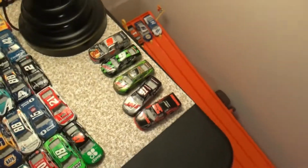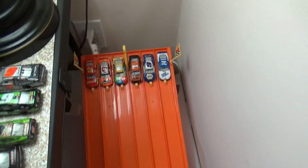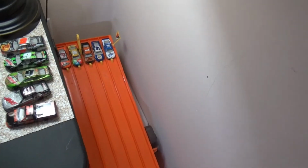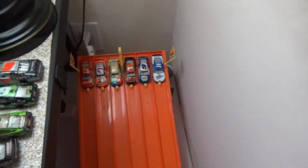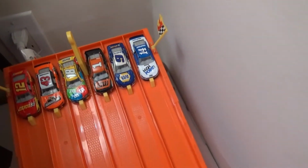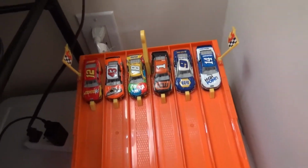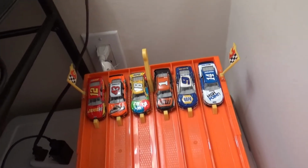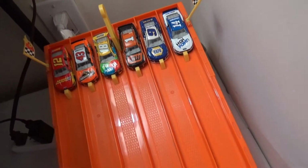Chase Elliott in the number 24 Hooters Chevy Silverado is going to move on to the next round. Alright, we got Chase Briscoe in the number 14 Highpoint.com, Chase Elliott in the number 9 Napa, Kurt Busch, the Busch Brothers in the number 1 Gear Wrench, Kyle Busch in the number 18 M&M's, Erik Jones in the number 43 Armor All, and Blaney in the number 12 Advance Auto Parts.